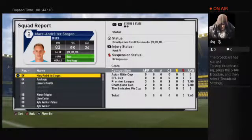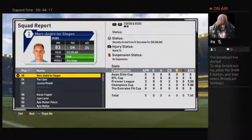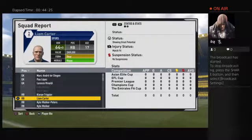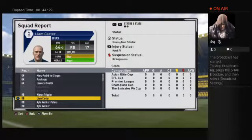Bottom of the table, Sunderland with 7 points. And then reading up the table, second bottom, West Bromwich Albion with 7 points. Third bottom, Southampton with 9 points. Fourth bottom, moving down, are Burnley with 12 points. Fifth bottom, rising up the table, are Swansea City with 12 points.